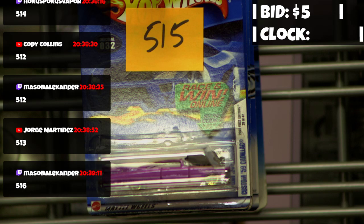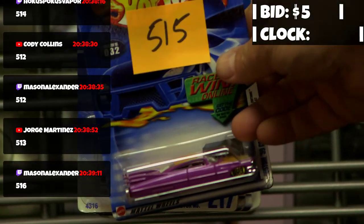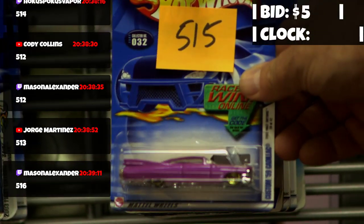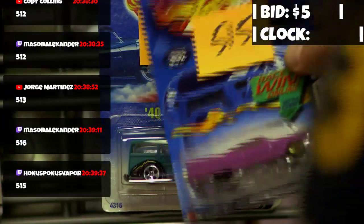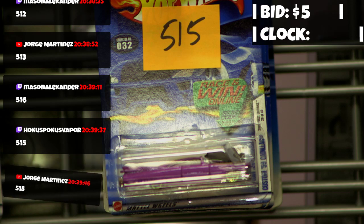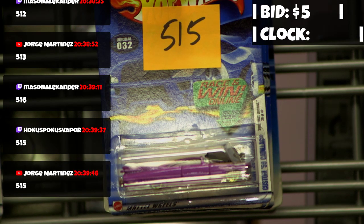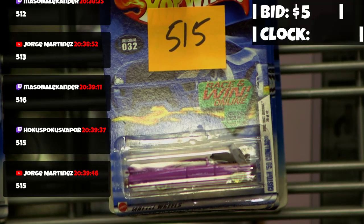There it is. 515 Cadillac. All right. Check it out. There's 515. Who wants it? Nice low rider. By the way, it's the first edition. All right. There it is. Gone. Hocus. Is it Hocus? Yes. Hocus Pocus Vapor. Two horses in the race. Okay. Hang on. Pocus 515. All right, we'll get that ready to go.